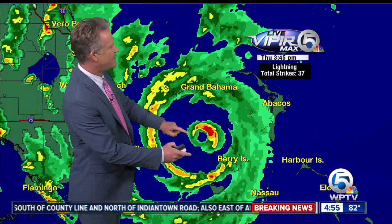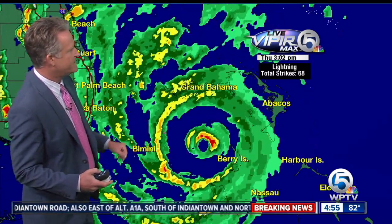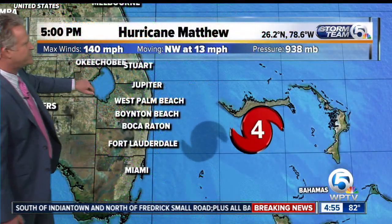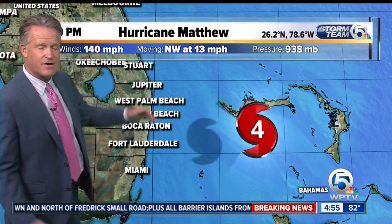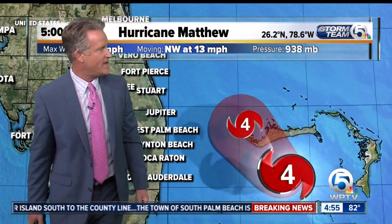You'll notice the last couple of hours, the storm's making more of a north track than northwest. Big bands coming in across South Florida. And the latest from the Hurricane Center, the 5 p.m. advisory, winds are kept at 140 miles an hour. The hurricane hunters are flying through it, but they really haven't had a chance to sample the atmosphere around the storm, so they'll keep it at 140. It may be stronger, though, and northwest at 13.